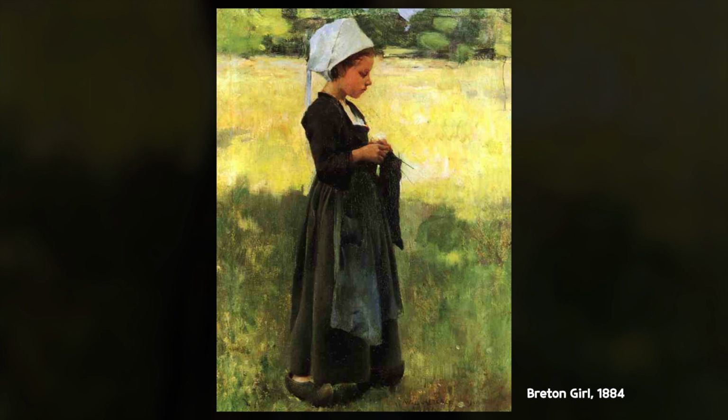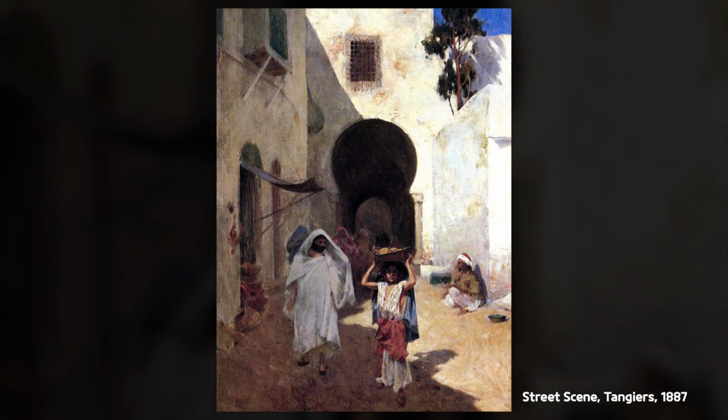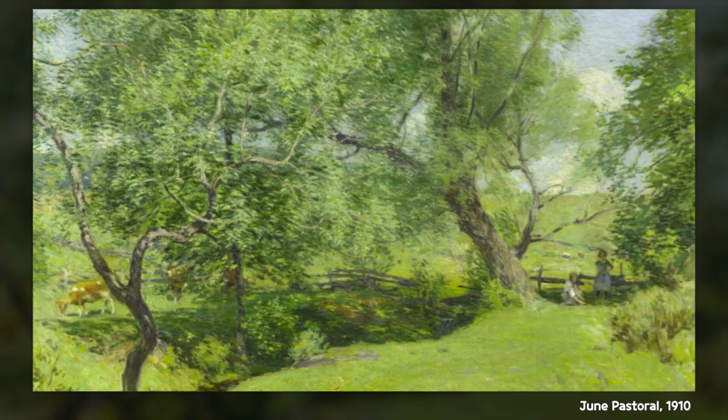When appreciating Willard Leroy Metcalf's works of art, there are several points to keep in mind. First, use of color. Metcalf was a master at using color to convey the changing seasons, light, and atmosphere of his landscapes. He often used bold, bright colors in his paintings, particularly in his autumn scenes, which are some of his most famous works.